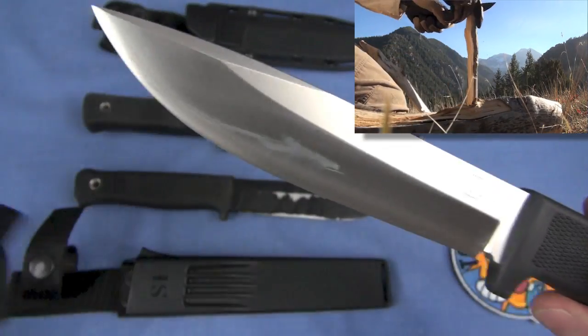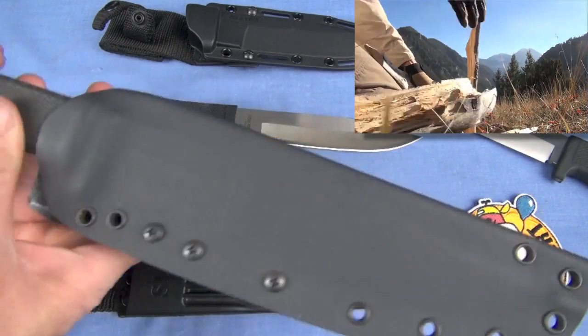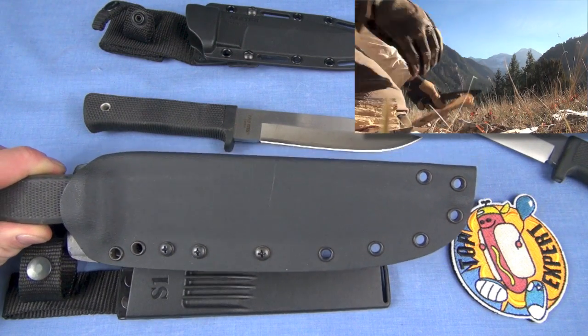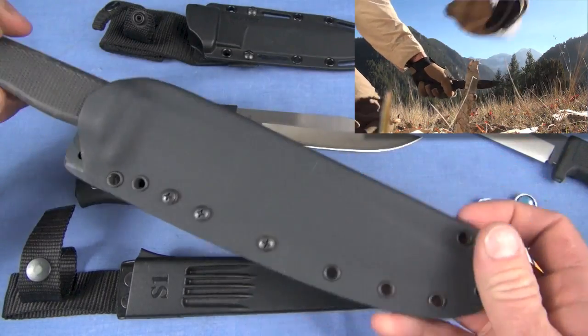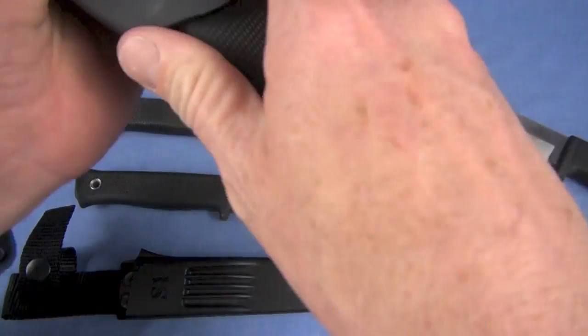Fallkniven A1 wilderness blade, and also the A2 Big Brother. And this is wearing, by the way, a sheath from our friends at Red Hills. I just like their sheaths. Tons of great kydex out there. I always say that. Okay, so let's take a look at this one.